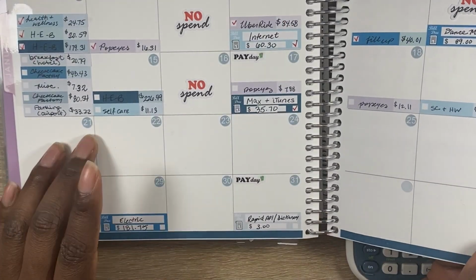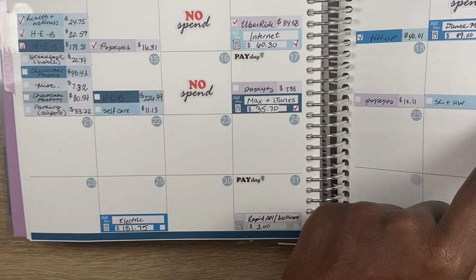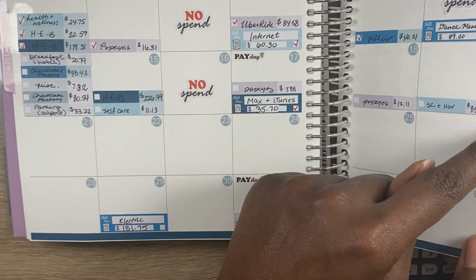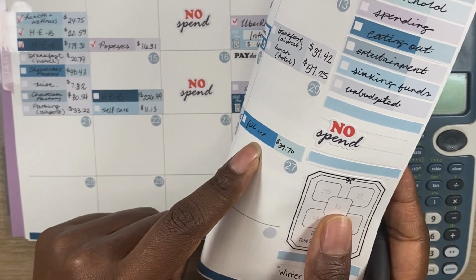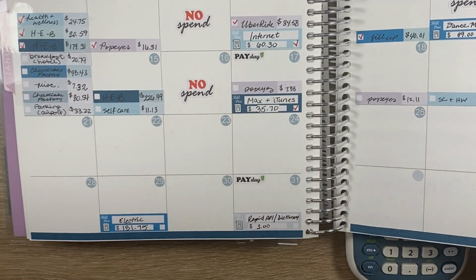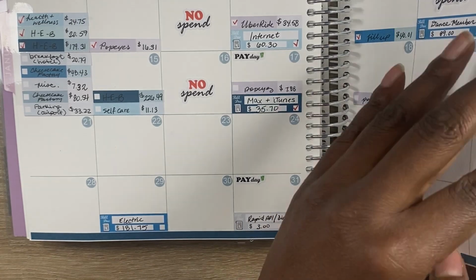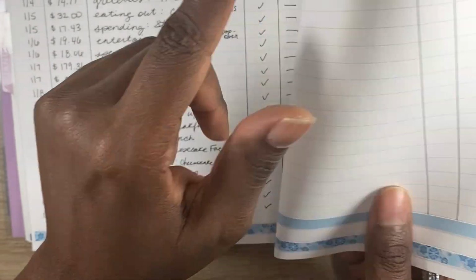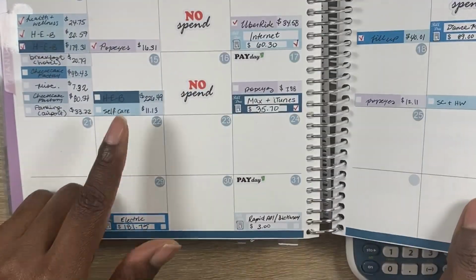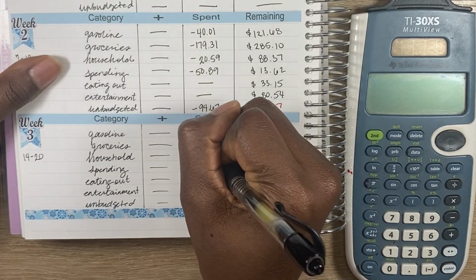All right, so for groceries, I spent a total of $226.49. Just so you know, for gas, I'm not going to check it off here, if you can see that, just because I'm not paying for it now. So that will remind me to make that payment along with not checking it off here. Okay. So for groceries, $226.49 was the total that I spent.